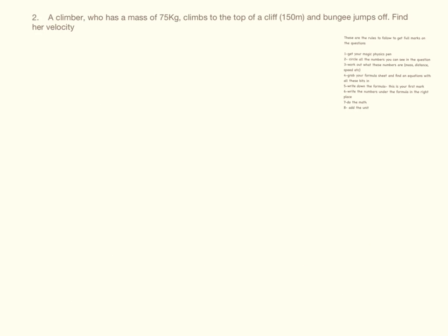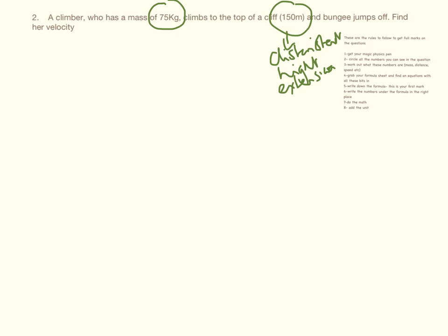So here we have a very nice maths question. A climber has a mass of 75 kilograms, climbs to the top of a cliff. This is going to be a distance or a height or an extension, and jumps off. Find the velocity.